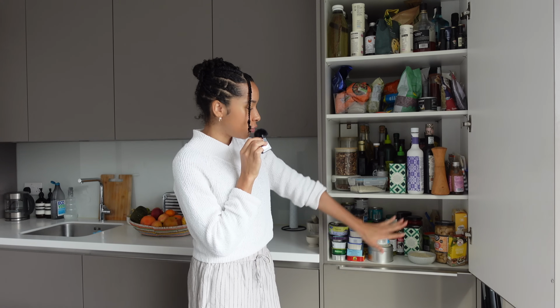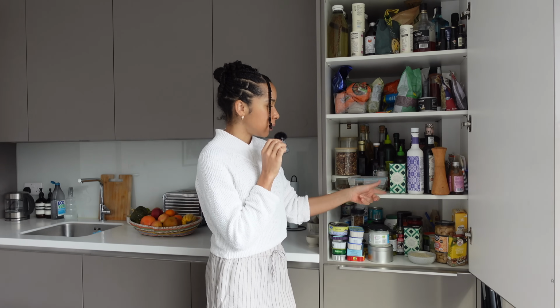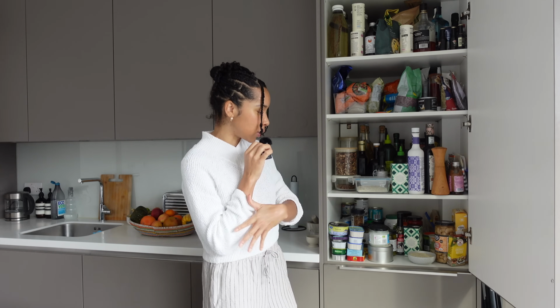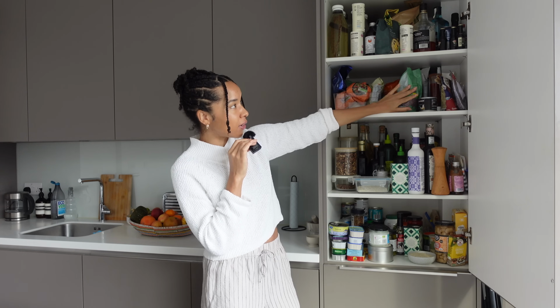Let's go. So these 2 shelves, this is where I store most of the things that I just kind of need to grab and go. This one is specifically my olive oil shelf. I'm going to show you my olive oil collection in just a minute. It's actually not too bad, but I am still going to take everything out just so I can get a refresh. This shelf definitely needs doing.